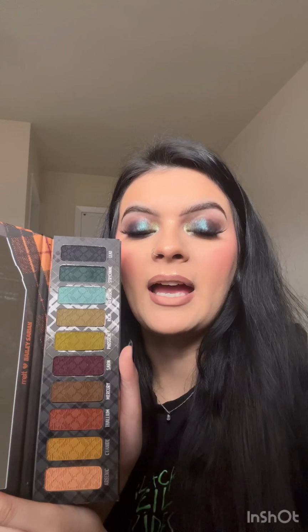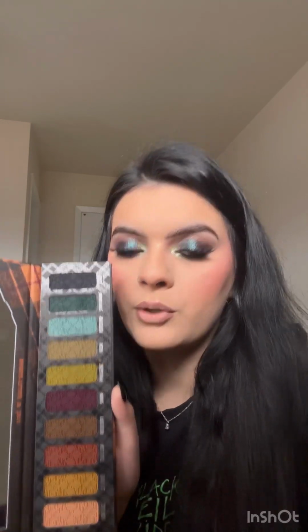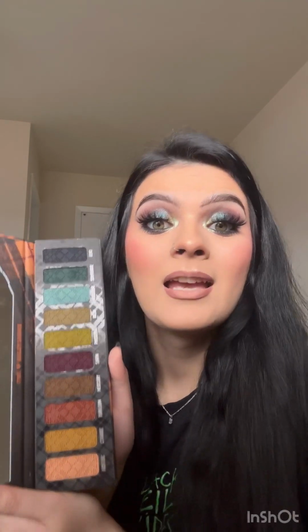Eyeshadows, this was a little bit hard for me because I do have a pretty new palette in here. So let's start with high-end option. This is the Melt Bailey Sarian collab Fatally Yours. There is something on my palette, but it is okay. It's all matte. It is grungy. It is gorgeous. I have used this twice. I'm in love. I can't wait to use this again. I probably will use this tomorrow, to be quite honest with you.